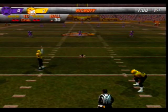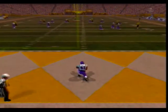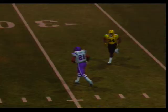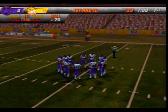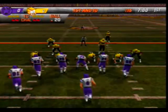Number six is just about ready to kick this one away. This one is handled by Watts. The offense heads out onto the field for the first time. Ball on their own 20. Ball on the 20-yard line.